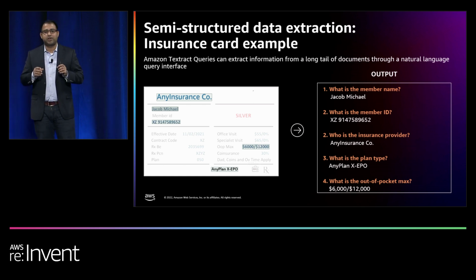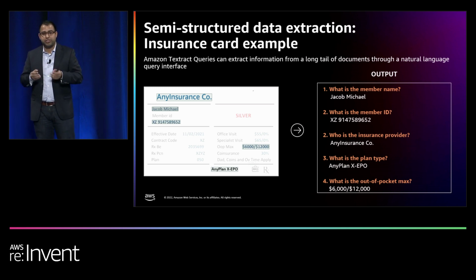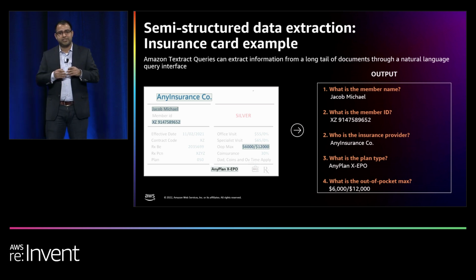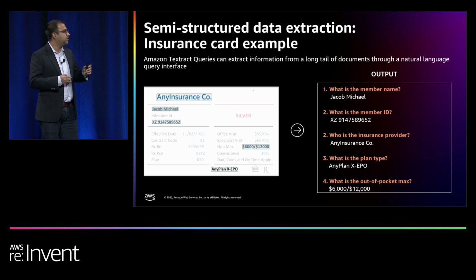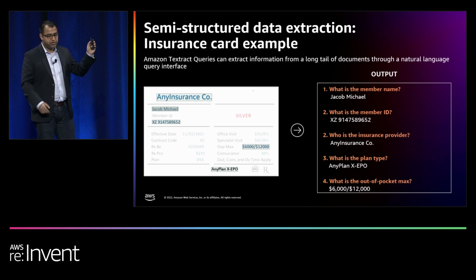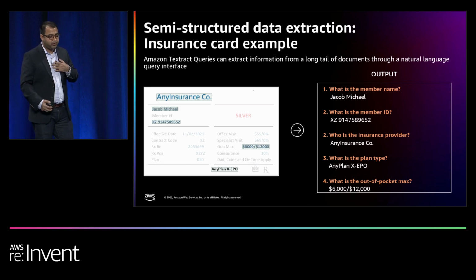So here's where Textract queries really shines because it allows you to just create these natural language questions and essentially ask Textract what information you're interested in retrieving. And then Textract queries actually scans the document and returns the answers to your questions in the form of an output. So in this example, I've got an insurance card. And what I'm interested in finding out are some things about who's the member name, what's the member ID, insurance provider, and so on and so forth.